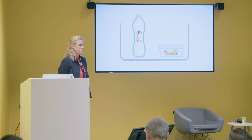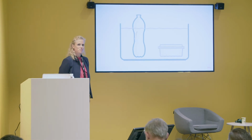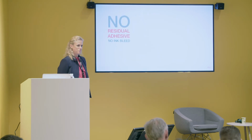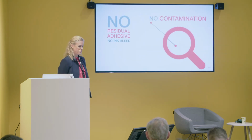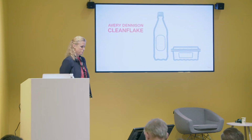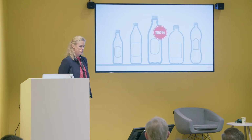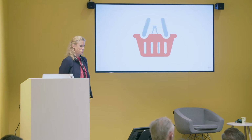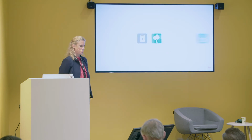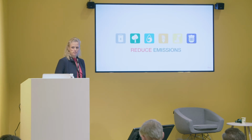But in the recycling process, the caustic wash breaks the cohesive bond, allowing the labels to separate cleanly. No residual adhesive remains on the flakes, no contamination. Avery Dennison Clean Flake enables true bottle-to-bottle recycling. 100% recyclability makes the difference on the shelf and helps the planet, as it saves precious natural resources and reduces greenhouse gas emissions.